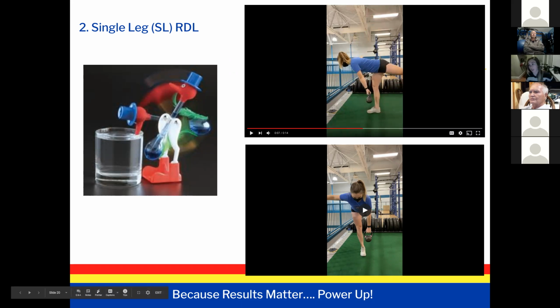You do not want to be opening up, rotating. You want to keep everything nice and parallel to the ground. So as your chest comes down, your foot should come up and be in line. I choose to use a kettlebell on the opposite side to get a little bit more core work. And I like that a lot.